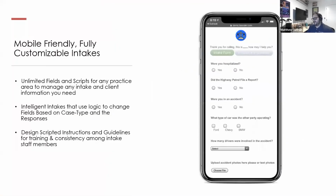The next step is to actually complete those intakes. And the intake process can be a little bit complicated, especially if you have a high turnover of intake reps. And in PI, you normally do. With the intake inside of Law Ruler, it's very user-friendly. It's very customizable. And it's important because you can also put scripting in there using label technology.